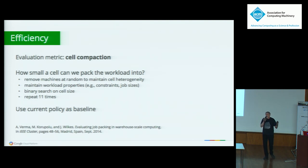Take a cell and randomly remove machines from it, and see if you can still pack the same workload, and stop when you can no longer pack the same workload. The reason for randomly removing machines is that our cells are not homogeneous, they have different varieties of machines, and you want to maintain the same mixture, the ratios of machines in those cells, as you do this.